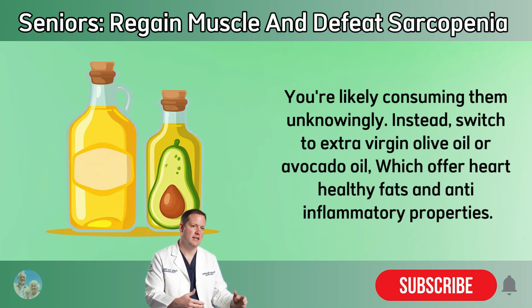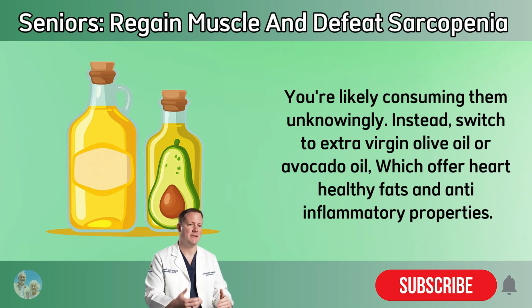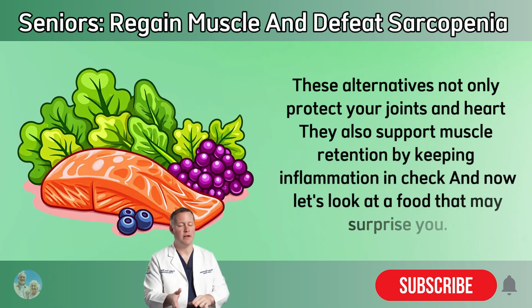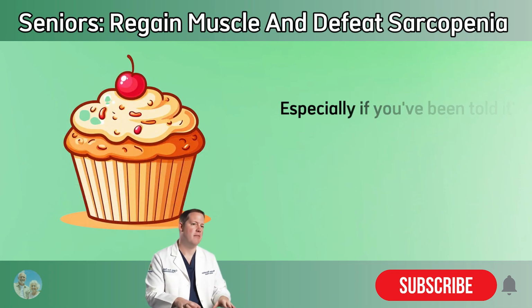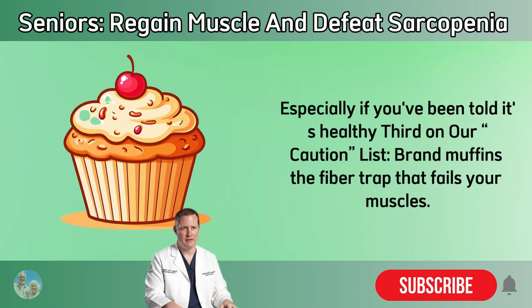Instead, switch to extra virgin olive oil or avocado oil, which offer heart-healthy fats and anti-inflammatory properties. These alternatives not only protect your joints and heart, they also support muscle retention by keeping inflammation in check. And now let's look at a food that may surprise you, especially if you've been told it's healthy. Third on our caution list, bran muffins, the fiber trap that fails your muscles.